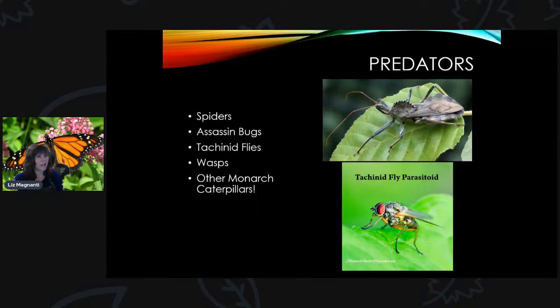The monarch does have predators, though, spiders being one of them. There are insects called assassin bugs. That's this thing on the top here. This is called a wheel bug. It's a type of assassin bug. They are predators of the caterpillars, especially, and the adults. There are also parasites that will lay their eggs inside the body of the caterpillars, which is pretty crazy. Those are the tachinid flies, and there's also parasitic wasps that will do that.